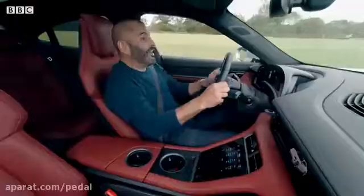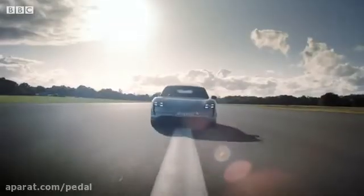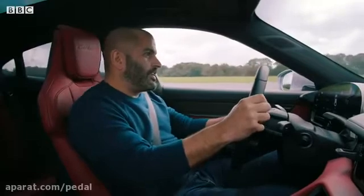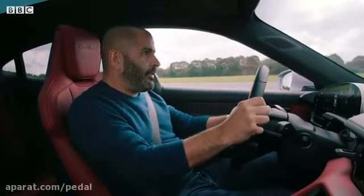We just did a smoker. We just did a smoker in a Porsche. I've never done that in an electric car before. Wow. Okay, you got my attention now, Porsche. You got my attention. This has not been done before.